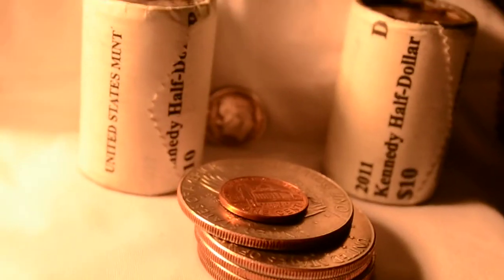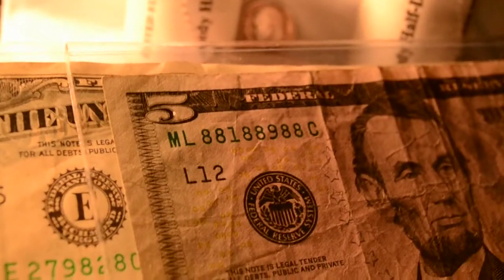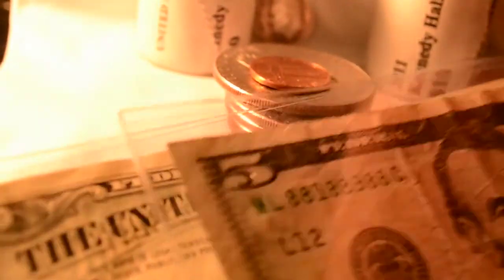So let's bring those out. Got these 2 rolls here. Got all these Ikes. Got this Lincoln cent right there. And then, where did I put those bills? And then these 2 bills right here. That serial number on the 5. And there's no way that's going to focus. But you guys just trust me, I showed you it earlier. It's 1990 on that $10 bill.